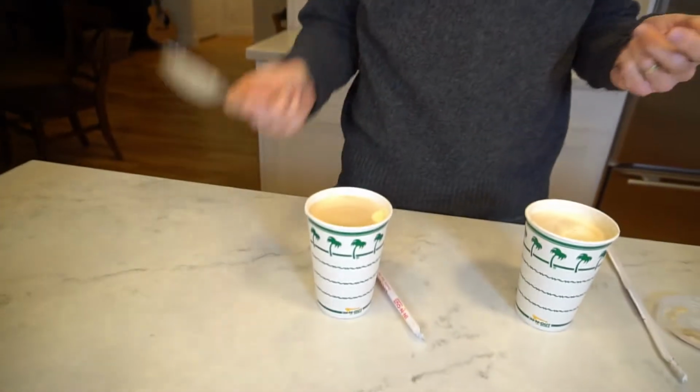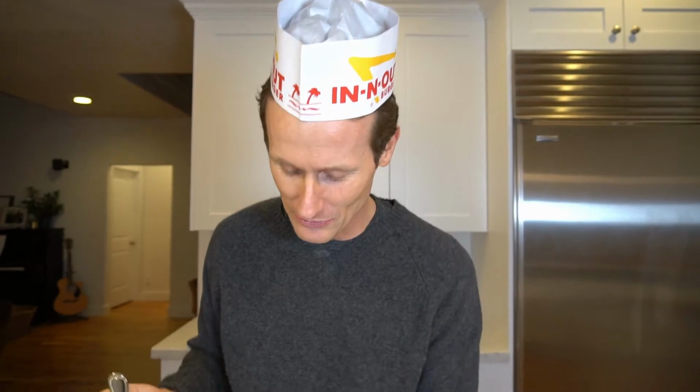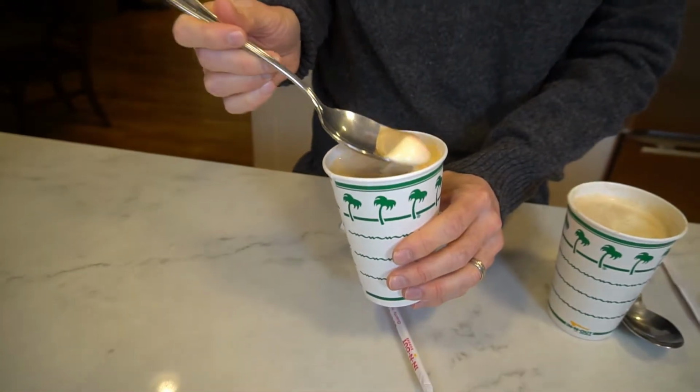I love In-N-Out Burger. I haven't had the shakes recently, but let's see how they taste. And by the way, I have these huge spoons because the small normal size ones are in the dishwasher, and I didn't want to wait too long because shakes will just melt and it'll just turn into a soup. So let's take a bite of the Napoleon there. That looks pretty tasty.